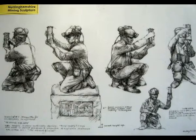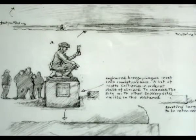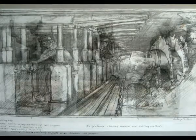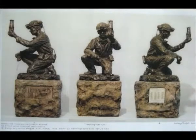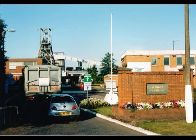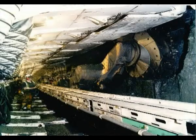The result was a series of drawings and the first small maquettes. But I still wanted to see a modern commercial mine in action. So in August 2003, I went down UK Coal's Daw Mill Colliery near Coventry, travelling miles underground to the massive 295 metre long coal face, which is over 5 metres thick.